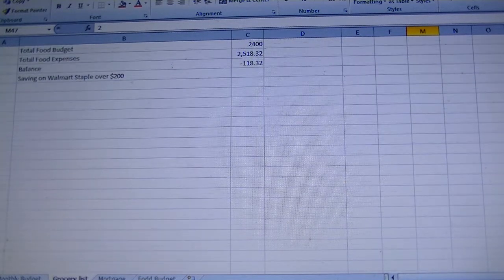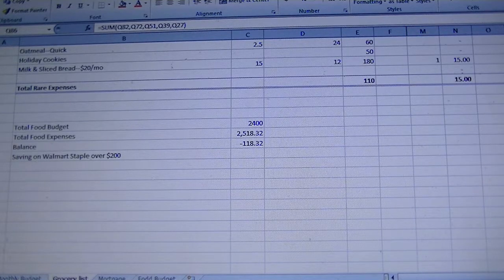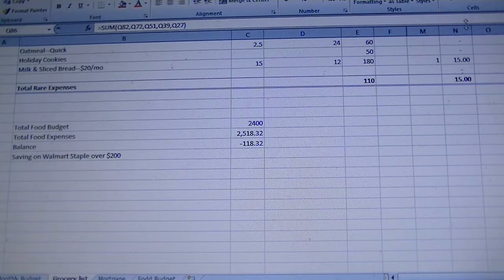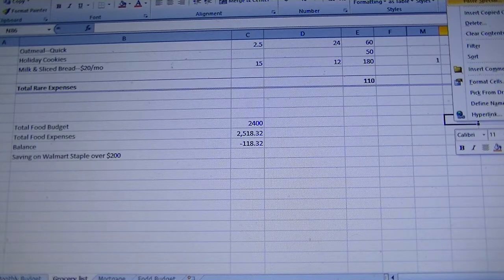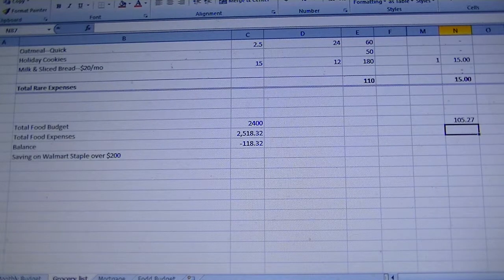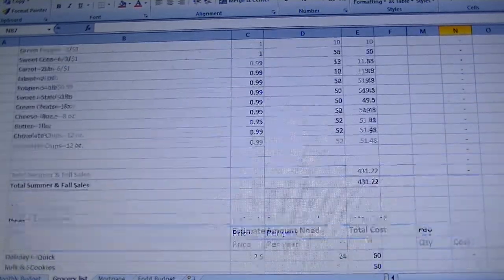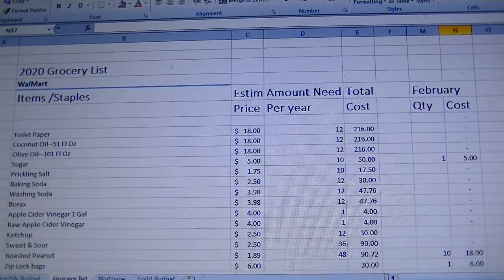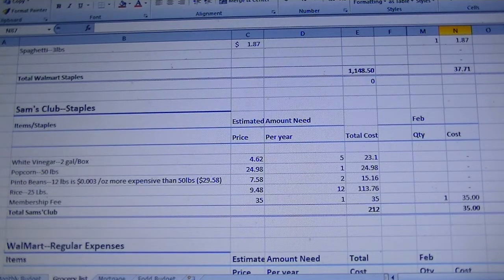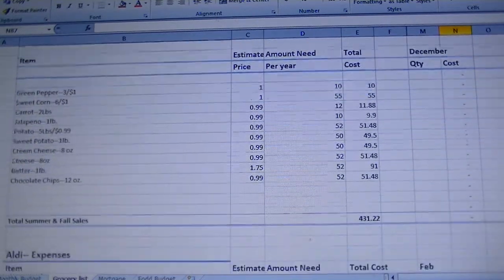And as you can see here, I will have my total for everything, but usually I like to have total by store. So my total is $105.27. So that's what I will spend out of my $150, because my food, staples and non-staples, is $150. So I budget to spend $105.27, and that accounts for $35 for my membership fee for Sam's Club and everything else.